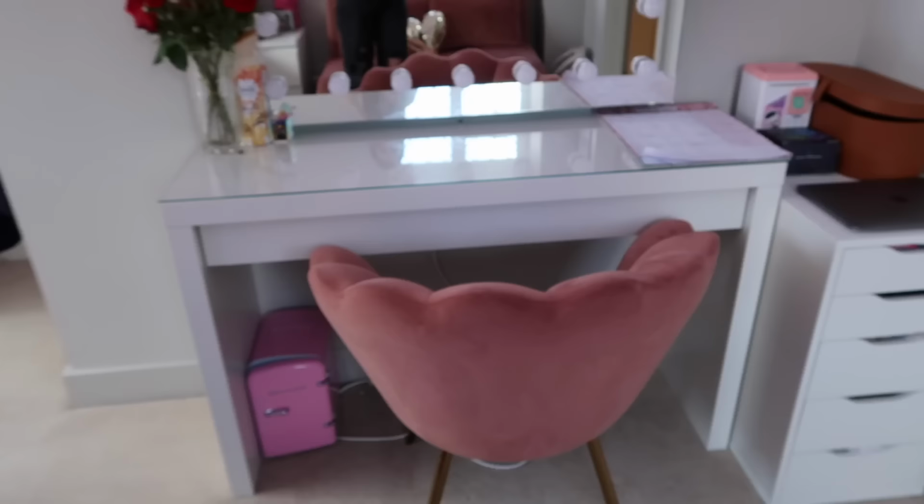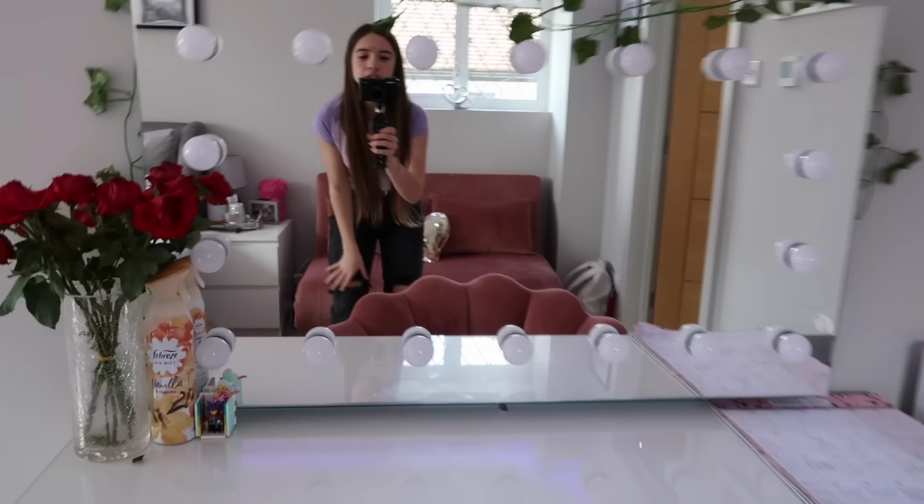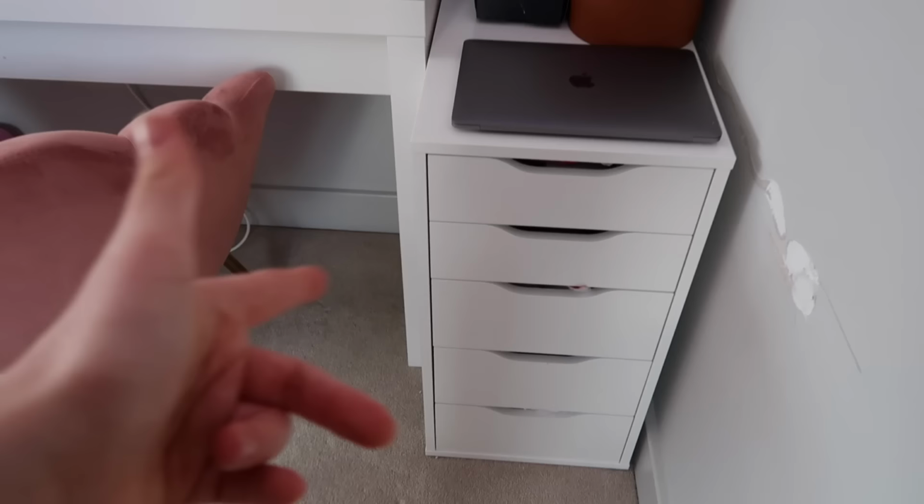I also have this desk, which also has a mirror, and I've just put these little vines on, and I've got these roses. It's like a glass on top, and then I've just got all my stuff in these drawers, and then I've also got these drawers which I've had for ages, but they're just IKEA drawers.